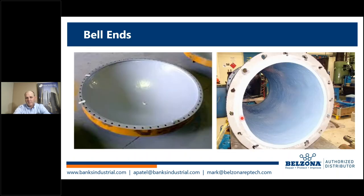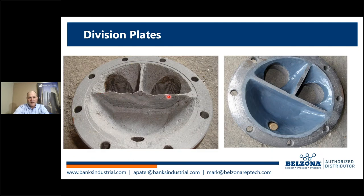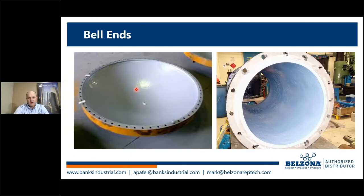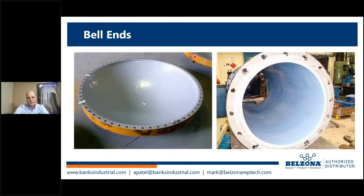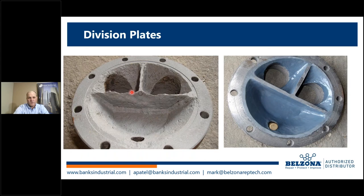plate. So here's an example of what they look like coated. But this is an example of a division plate. This should be sealed to your tube sheet. If you go back and look at your pictures of your tube sheets, you'll see a place where the division plate meets that. So water comes in the inlet and goes out the outlet, and it's supposed to go through the tubes before it goes out the outlet.